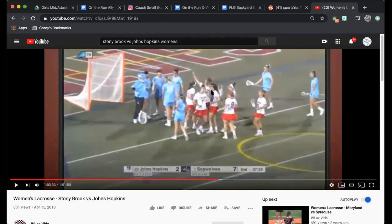But it wasn't just between Kylie and her sister. It was the 5 girls that were working together off ball to occupy defenders and make it really difficult to defend that.